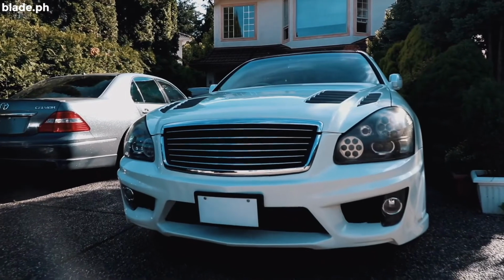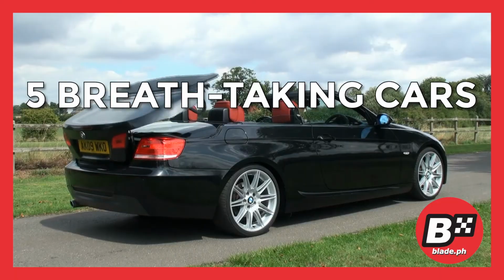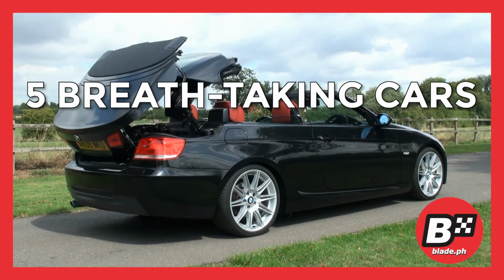These cars have transcended the time barrier and have remained iconic throughout the years. Here are 5 breathtaking cars that have made their model be known across the world.